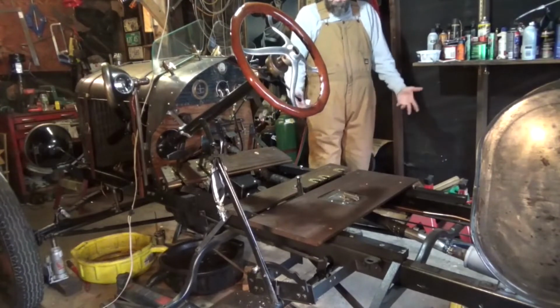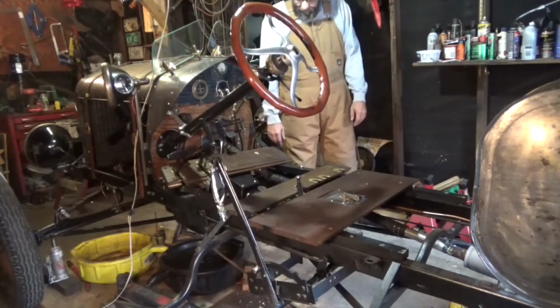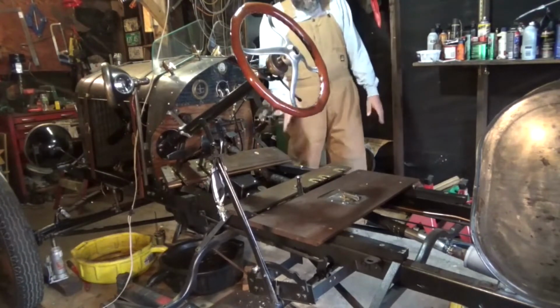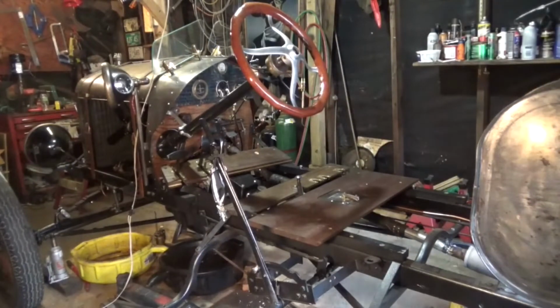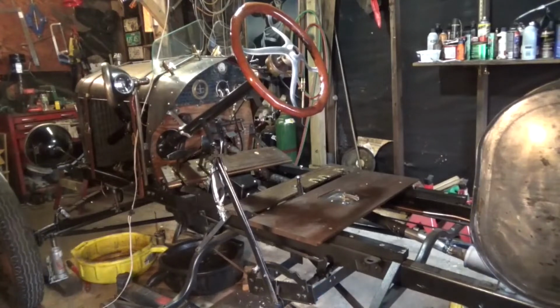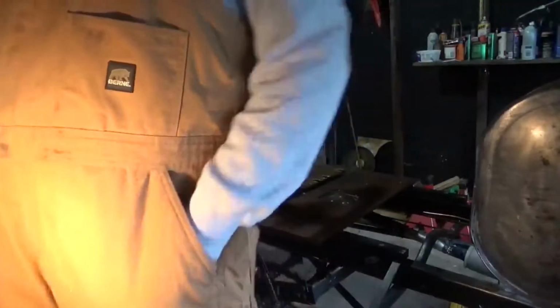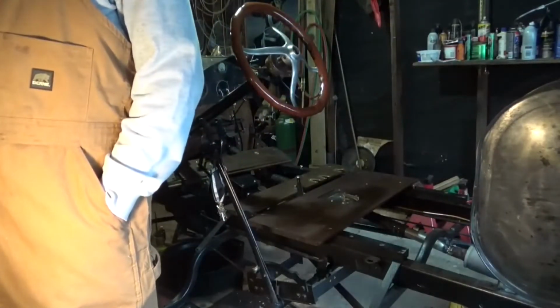But we'll see. Right now it's snowing out there, so I don't think it's going to amount to much. But it's a little bit. Anyways, put all this back together. And I'm not working without the radio on, so from here on out it'll be my stuff cut in and radio cut out.